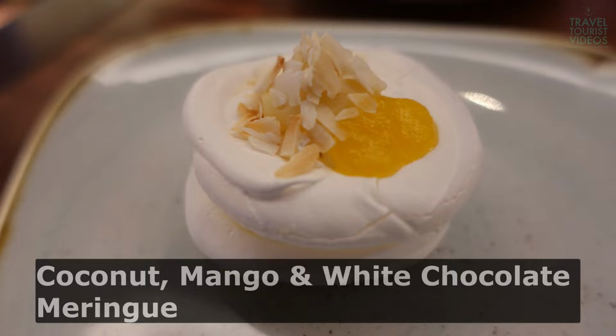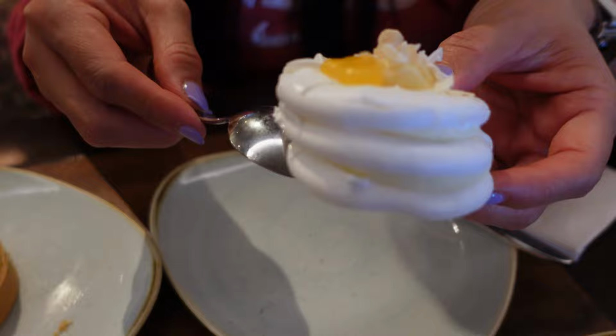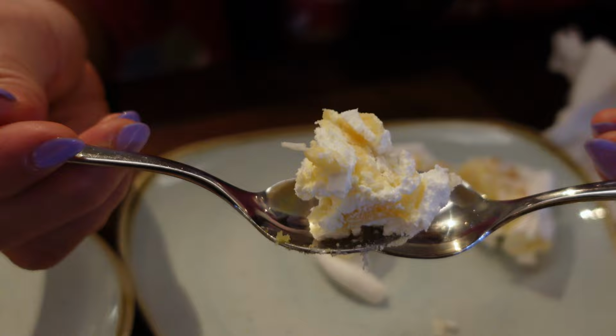Let's go all out. This fruit tastes almost like passion fruit or peach in there. It gives a really nice, refreshing taste to it. That's good. Very sweet though. Yeah. One or two bites is more than enough for me.